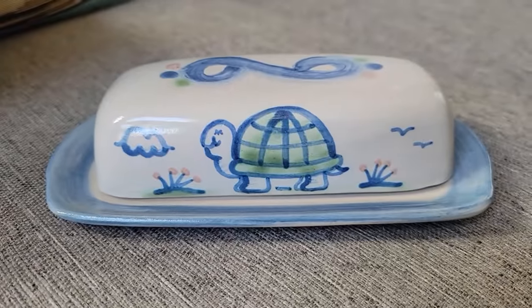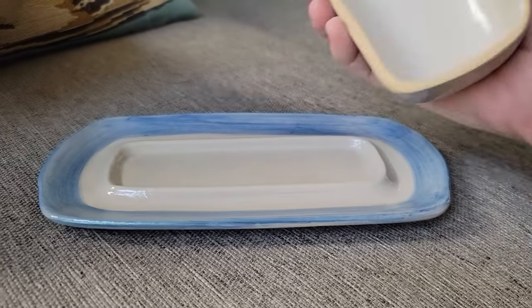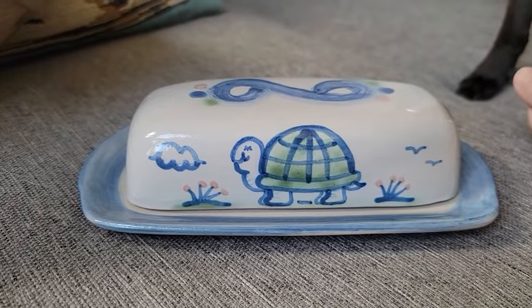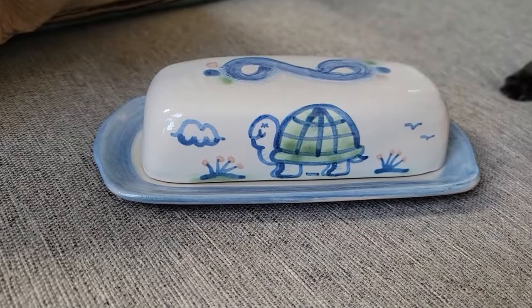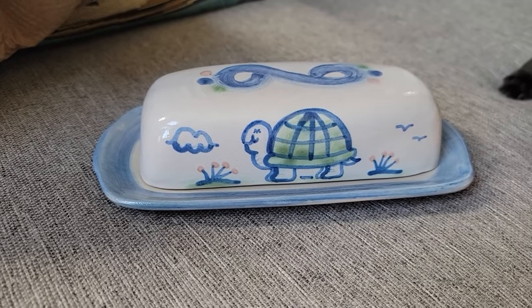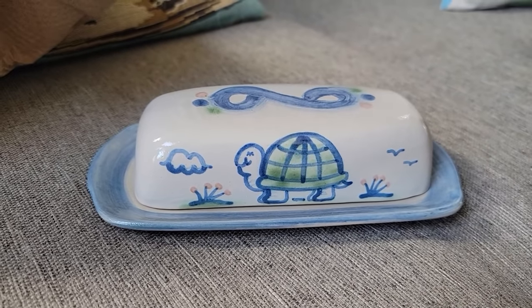That took a lot longer to get than I ever anticipated. It's also much smaller than I thought it was going to be. It's not really even real butter dish size. It's small butter dish size. It's got the little M.A. Hadley on the bottom. Would I order from this company again? I would not. I just can't even fathom going through anything like that again. But it's here. Yay!